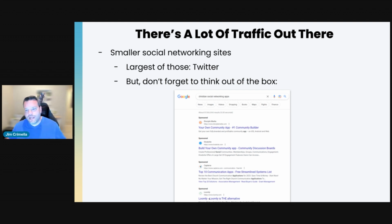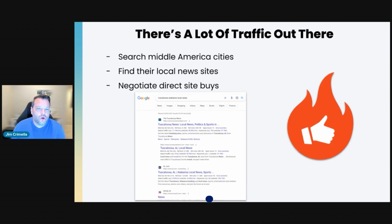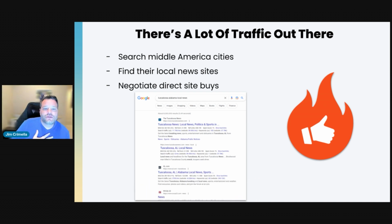This is a gold mine, right? That's what we want in an ideal world. There's a lot of traffic out there. Search middle America cities, find their local news sites, and negotiate direct site buys. So here's an example. Tuscaloosa, Alabama local news is what I used as the Google search. And then guess what? Their local news, their city news sites come up.